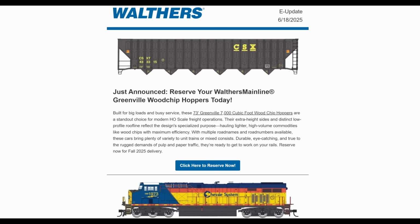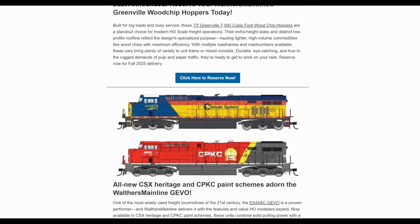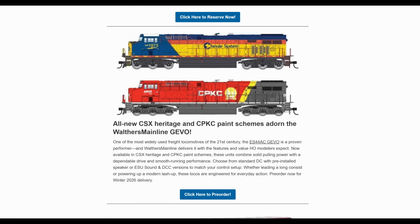I was considering buying some on Facebook once again, but I didn't go for it just yet. But this could be a good model to grab some new road names in this run, as well as some new paint schemes. Also in the mainline series, Walthers is finally getting around to doing the CPKC GEVOs.